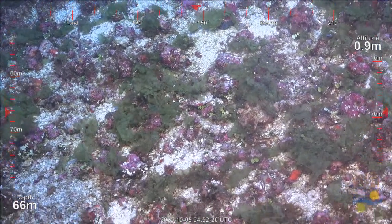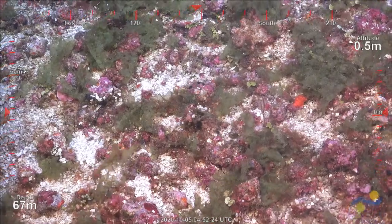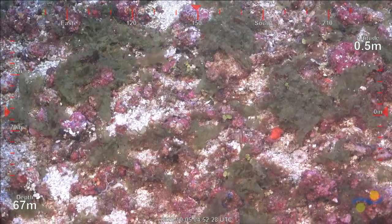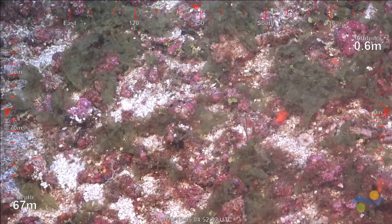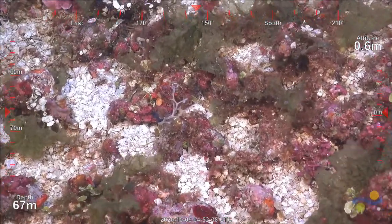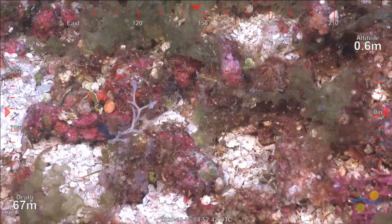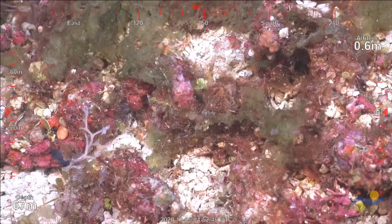Sorry, Tom. We've been floating around here trying to hold our position while you've been sorting out your Zoom. We've just been looking at something very small, very light coloured, white, thinly, delicately branched, waiting for you to get your screen organised so that you can take a look at it and tell us whether this looks anything like what you're looking for.